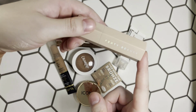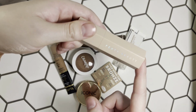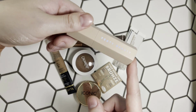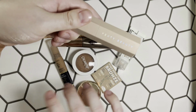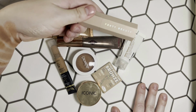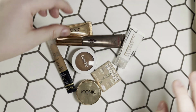It came in a trio of a highlighter and also a concealer, which I think I decluttered the highlighter. Maybe I haven't yet. I know I haven't posted the video, but maybe I decluttered it a while ago. I can't remember. I just don't like the highlighter. I don't like the concealer. I really only like the contour. So that will be staying.